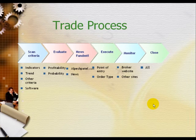We are going to touch on some of the other trade processes, as indeed we do in the other CD-ROMs. But for this one in particular, those are the 2 areas: scan criteria, evaluation, and a little bit of execution is involved there as well. And I'll touch only very briefly on the other criteria in the trading process. So, moving on. How do we get ideas? How do I, as an experienced investor, use charts?